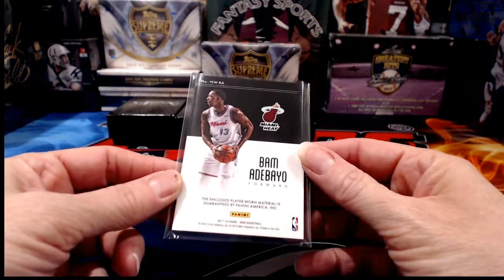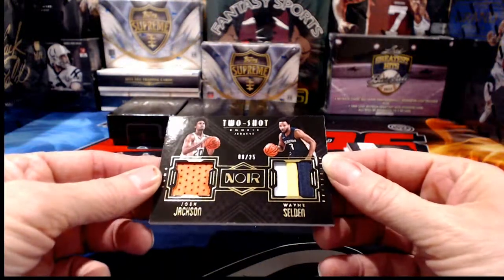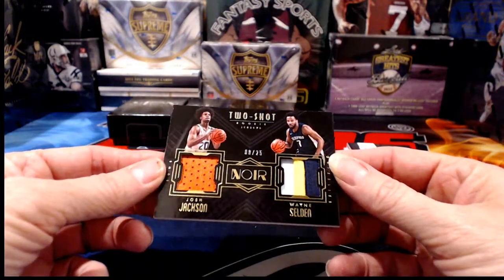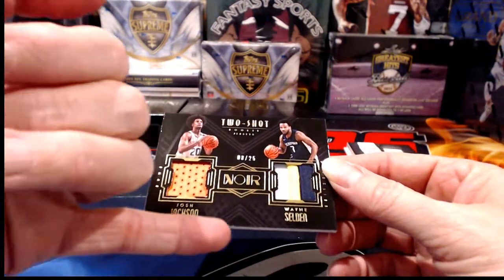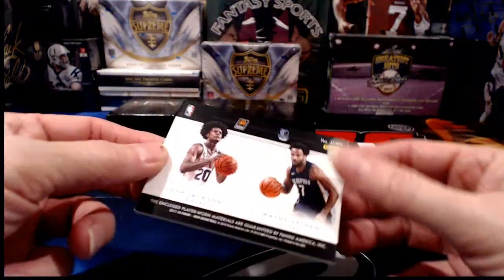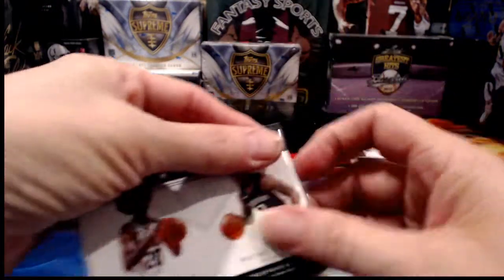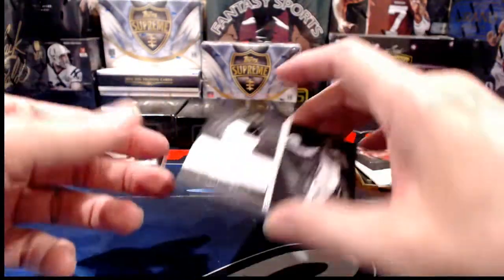Numbered to 99, it's Bam Adebayo and the Heat. We have a dual relic to 25. It's Wayne Selden and Josh Jackson. You can see again there's kind of an edge issue down there along the bottom. And that is Suns and Grizzlies. So that is another one that will be going off to random.